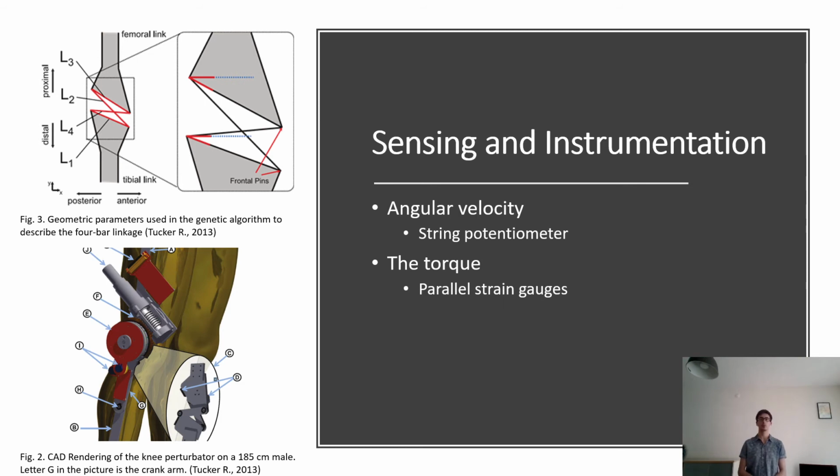So I've told you about the most important subjects about the controller, about the important tests that were performed on the wave disc clutch, and finally about sensing and instrumentation. Now I will pass you over to Bas, who will talk about the pilot experiment and the conclusion.